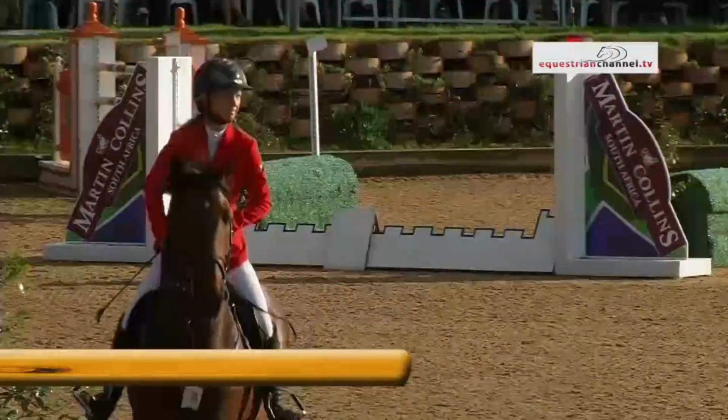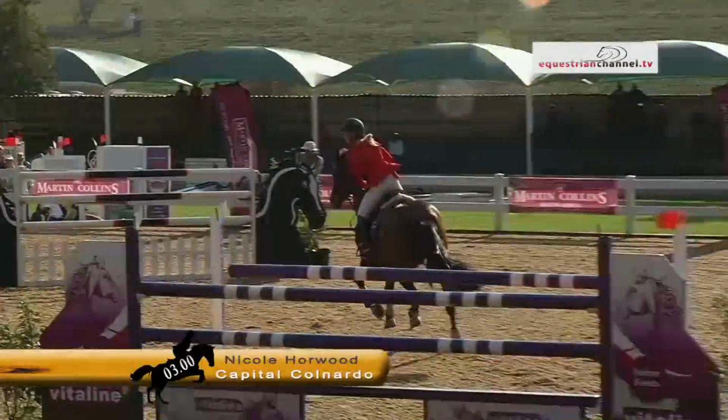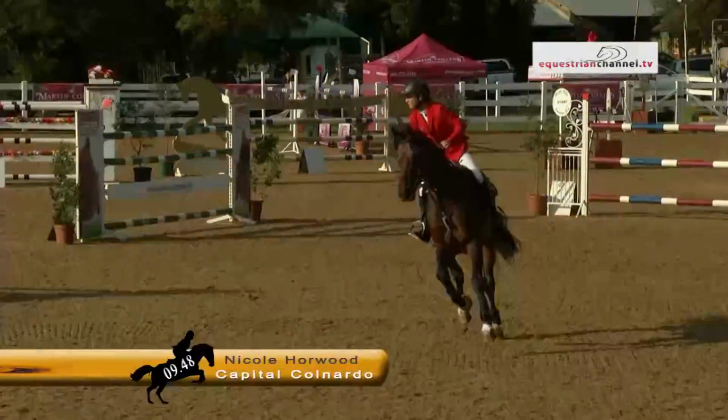Last to go will be Capital Colnado, Nicole Horwood. This is Nicole's younger ride. This less experienced young stallion. We see what Nicole can do. She does the inside turn to number 2. The time to beat, 35.67, put up by Sean Neal and Clyde Z.